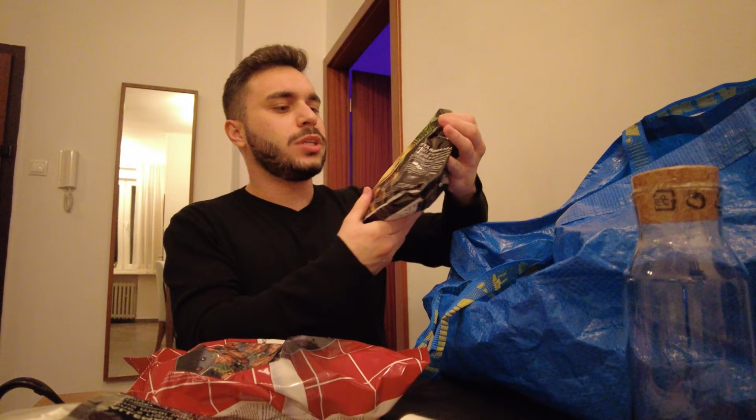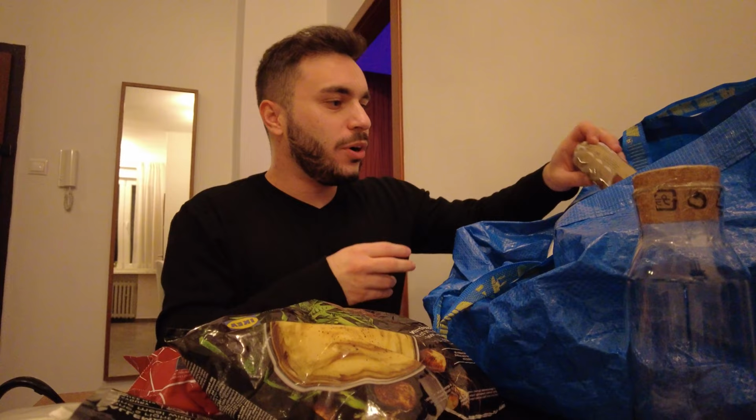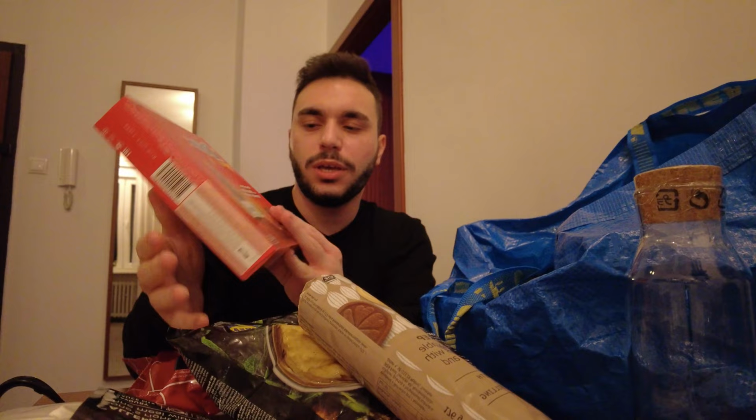Also, I can feel the fries inside. I don't know how I will cook them. Let's see. I bought those biscuits with cocoa filling. Yeah, from IKEA. And of course, guys, I bought this chocolate with crunchy caramel. It's the best. I love it.